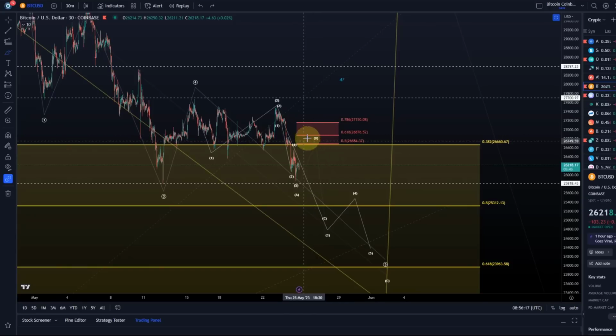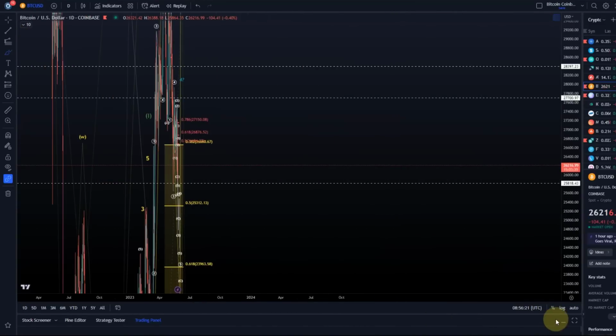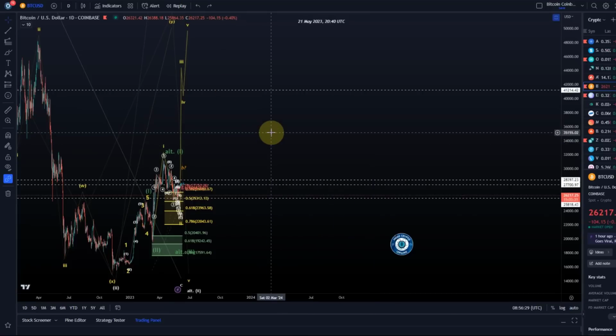Is there anything else? I don't think at the moment. As I said, just one more thing maybe on the daily chart. What I really would like to see, and I think we've made some progress here overnight. I just want to add the indicators, to be honest.